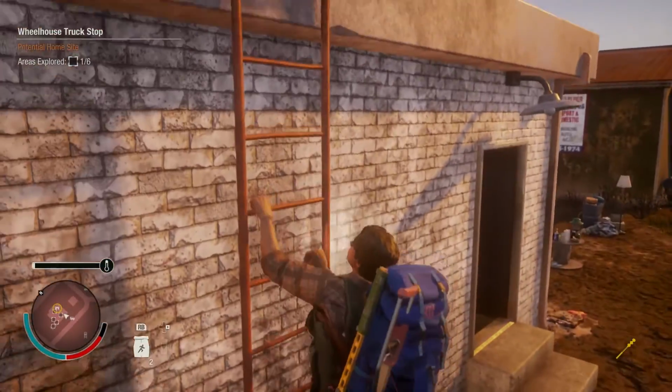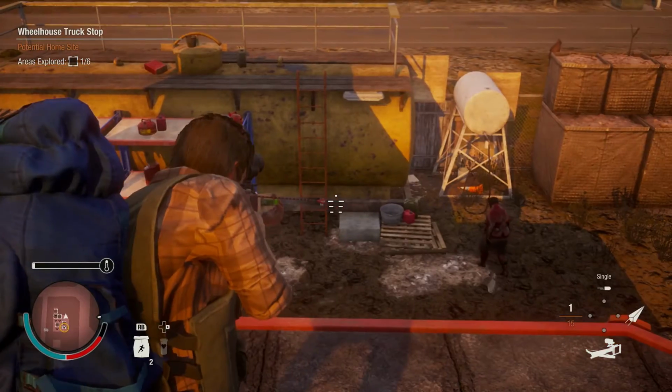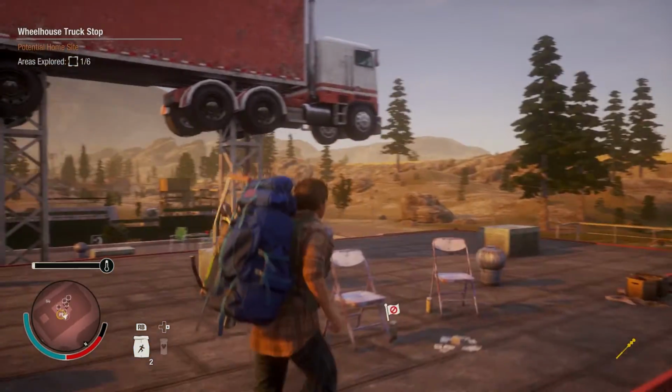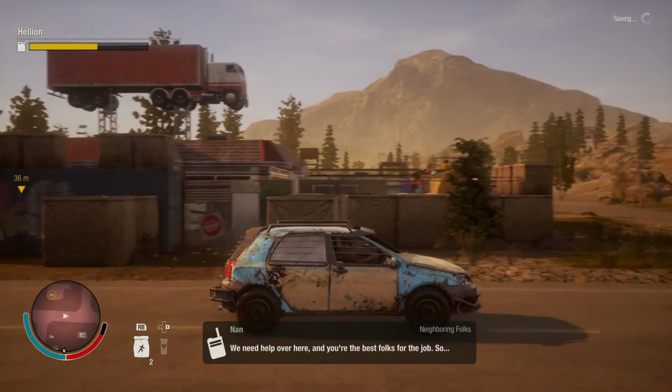So I decided to get in the base and climb up to the roof access, which on one hand allows us to get a better aim at zombies. It lets us pick enemies off from afar, but it would also let me get a better look at Optimus Prime. And here's what I found out. It turns out that this isn't Optimus Prime at all. It's just a giant semi-truck as a prop for this building. So it hit me, okay, I get it.